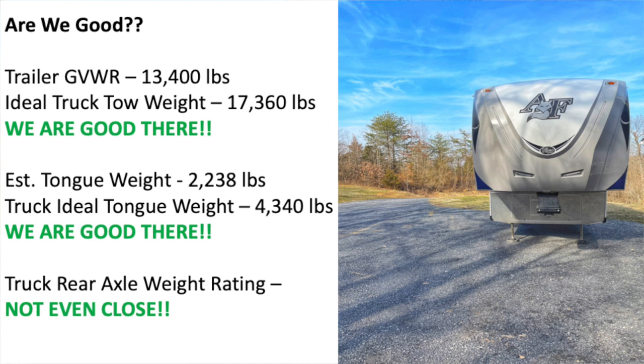Most of the 2,238 pounds of tongue weight will be on that rear axle, as well as some of the weight from the curb weight. So even if half the curb weight was on the rear axle, we would still be well below our axle rating. So I can safely say that we are well within our towing capacity using the Arctic Fox 27.5L and the Chevy 3500 as a combination.